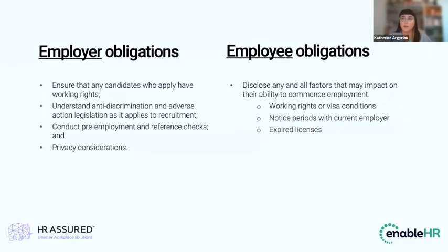On the flip side, there are obligations on actual employees themselves, which to be honest are relatively similar. So in terms of the checks and the visa conditions, they do need to disclose any and all factors that may impact their working rights.